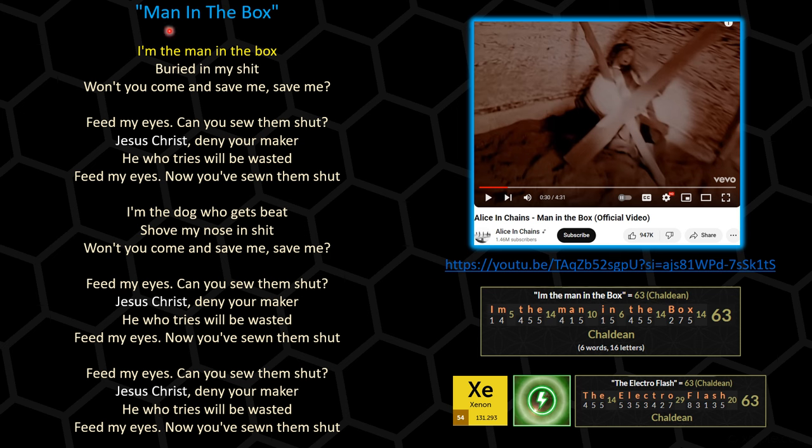And this song is called Man in the Box, and the first lyric is "I'm the man in the box." And I'm the man in the box gives us a number of 63 that we just saw from the black cube of Saturn. And it also matches the electro flash from the element xenon, which is also number 63. And interestingly, Lord Jesus Christ in Greek gives us a number 63 as well. And in Chaldean, the number 36, which is the inverse of 63, is Jesus Christ. So interesting number.